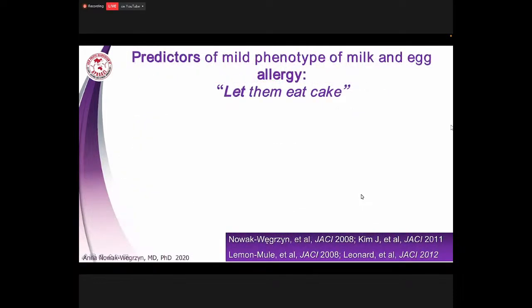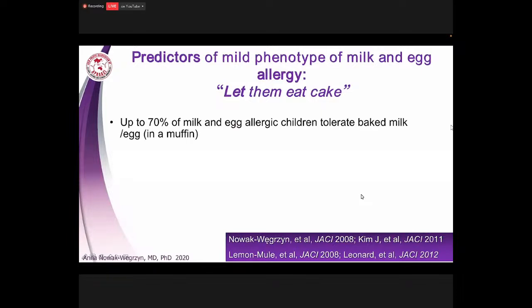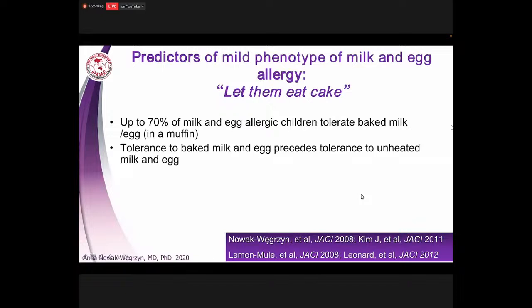Again, this suggests that ovalbumin has higher susceptibility to extensive heating. Our studies with Dr. Hugh Sampson have discovered that the majority of milk and egg allergic children can tolerate baked milk and egg in the form of a muffin, and some of them also tolerate baked cheese, such as pizza, which are staple foods of the American diet. Depending on the study, between 60 and 80% of those patients tolerate baked food.